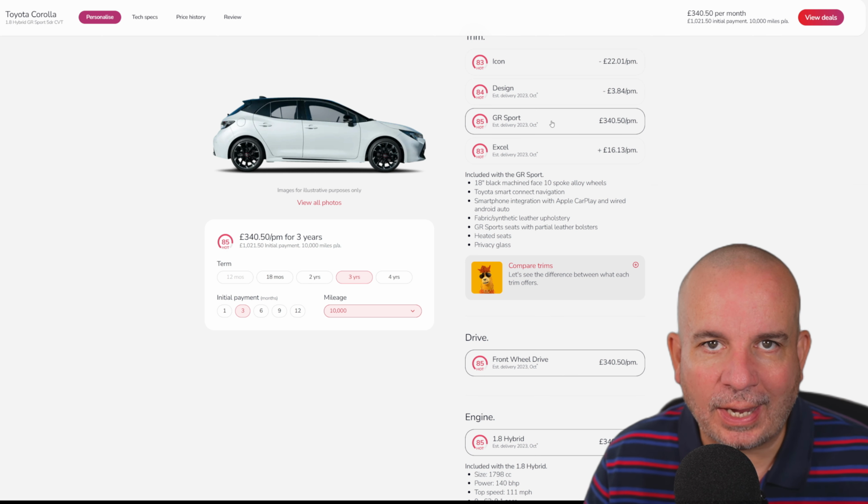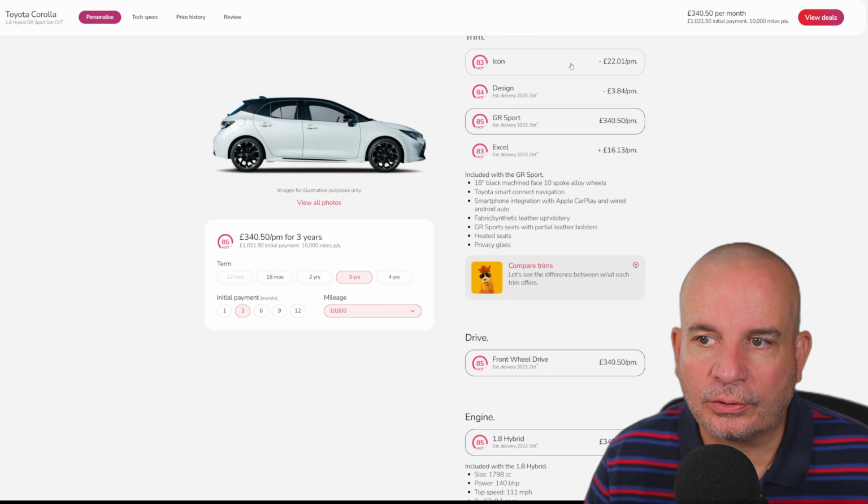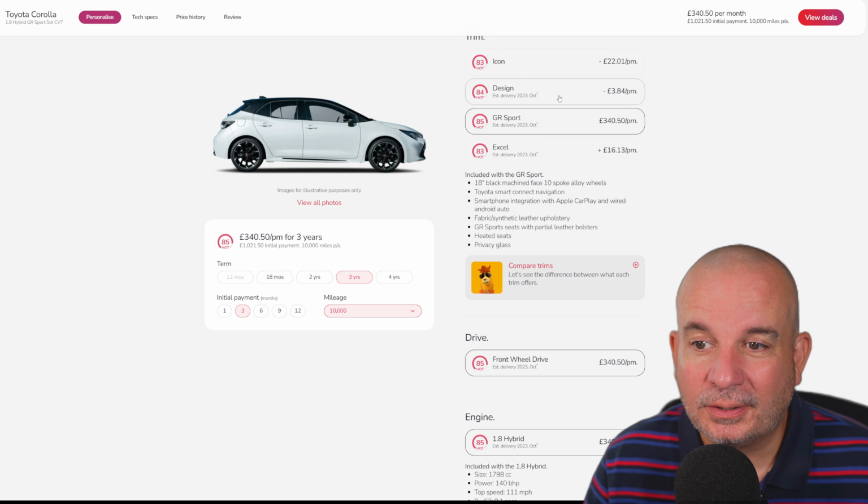As you can see, you can get lower spec cars and make a reasonable saving. So the Icon is £22 a month less. Design is £4 a month less. This one's 340 quid a month.